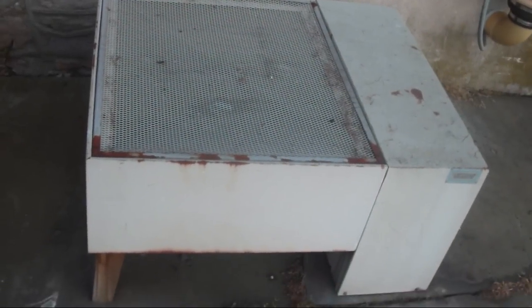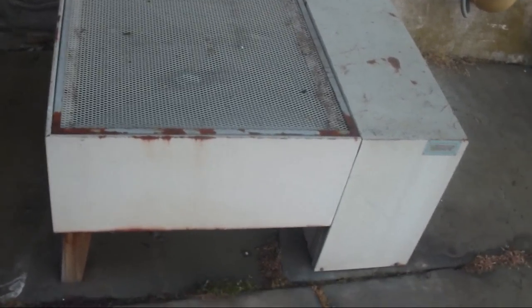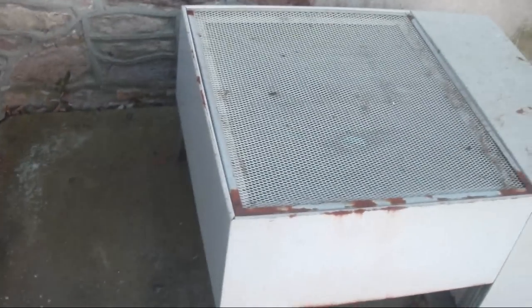This is a really old Lennox air conditioner. Just got permission from the woman inside the business to make a video of it. I am actually parked right here.